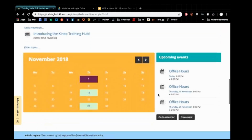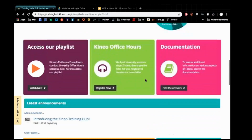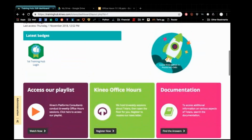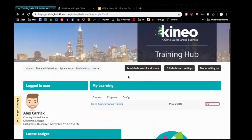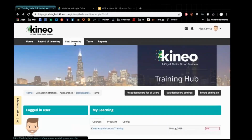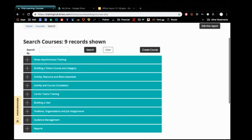You'll notice we have office hours listed here. Really, our possibilities are endless, and we feel like we've really only scratched the surface on what we're able to do. So as an example of some of the things that we're looking at is being able to run our training program for new clients through the Training Hub, but also use it as a place that you can go to find information. So I should also mention everything right now is in, let's call it a beta form.